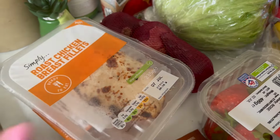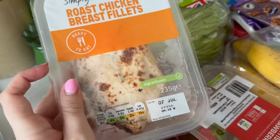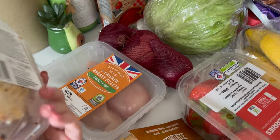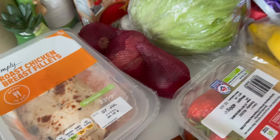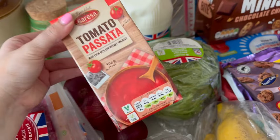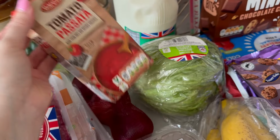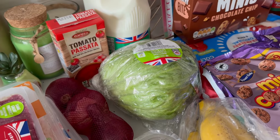Got some roast chicken breast fillets that are already cooked, for some Caesar salads for Monday, Tuesday, maybe Wednesday for me and James, just purely because I can't bother to cook chicken tonight. But I did get some chicken breasts to do some pitas. Got some red onions, 3-pack, some passata tomato sauce, which I find really easy to just make pasta with and just add different ingredients instead of getting like a specific pasta sauce or pasta bake.